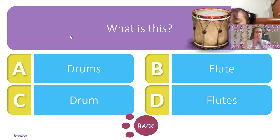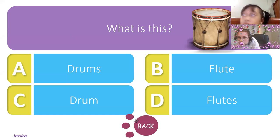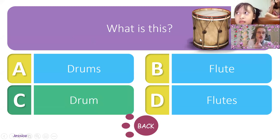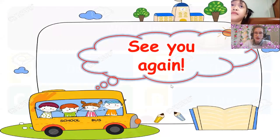Come on, Lucy. You're doing so well. I know you can do this. What is it? It's one. It is one. Drum. Drum. Good job. So what is this? It's a drum. Good job. Very good. It's a drum. Much better.